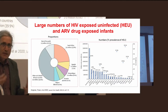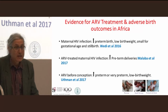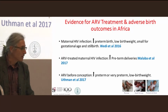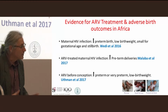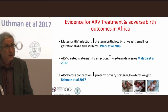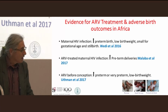So it's an issue, and we know from prior data from various groups investigating the impact of either maternal HIV or exposure to HIV and treatment of the mother, that this does give rise to birth complications, whether it's preterm birth, low birth weight, small for gestational age and stillbirth. Stillbirth is a huge issue facing South Africa in terms of the HIV epidemic and ARV treatment. And in fact, you can see here that ARV-treated maternal HIV infection gives rise to preterm deliveries.